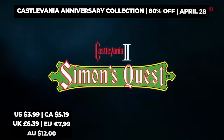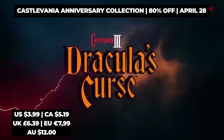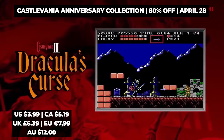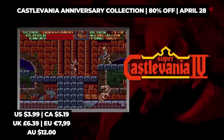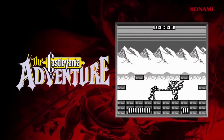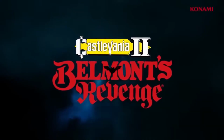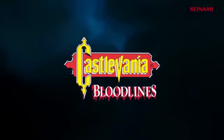Konami has a lot of their great games currently for cheap. The Anniversary Collections, for example, are on sale. The Castlevania Anniversary Collection has a ton of 8-bit and 16-bit Castlevania games. The NES games, most of the original Game Boy games, Super Castlevania, Castlevania Bloodlines, and Kid Dracula, as well as it includes the Japanese versions of the games too.